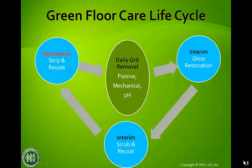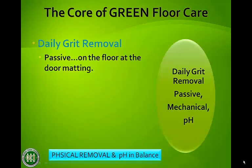So it all fits into the program this way. You have the core of green cleaning, you have the other areas, and these circle around the one issue. It always circles around that daily grit removal. Now let's go into that just a little bit more. When you get into daily grit removal, there are 3 different parts, and this one is passive.